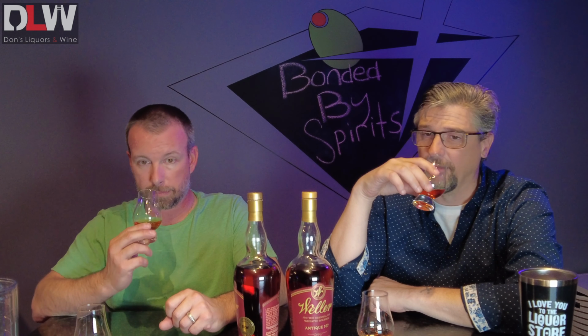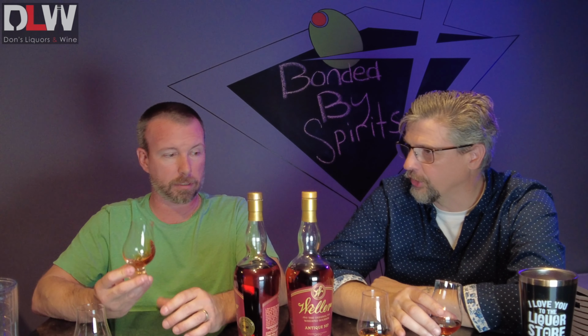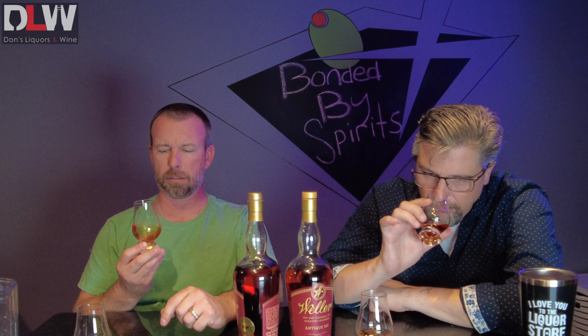I agree. I got a lot more fruit on mine. Like a lot. But not as much vanilla. No. This one has a lot more of the darker notes to me. Darker fruit, caramel, vanilla, oak. This one has a really bright fruitiness to it, with vanilla and caramel as well, but the main one I have is fruit.